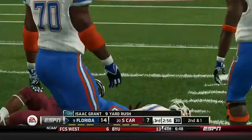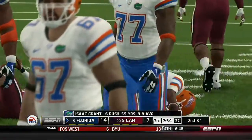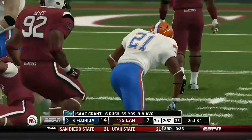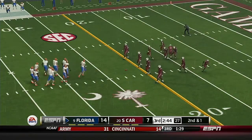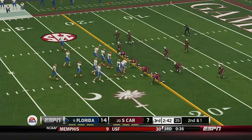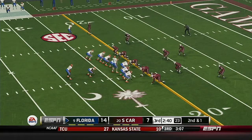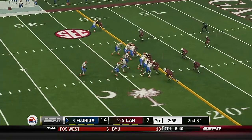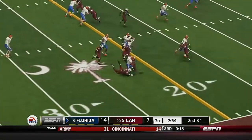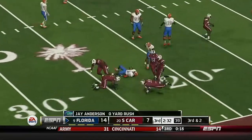Gets out to around the 22. That's a gain of 9. That brings up second and 1. And this play is number 8 on the drive. To the right and tackled immediately.